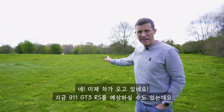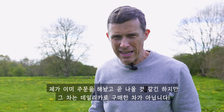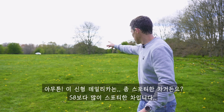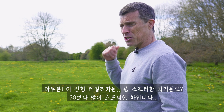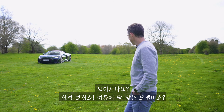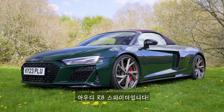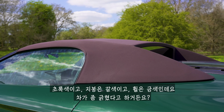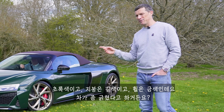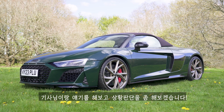Now you're probably expecting a 911 GT3 RS, a car that I have ordered and is on its way, but that's not going to be a daily driver. This daily driver though is still a sporty model, a lot more sporty than the S8. Look at this, just in time for the summer. An Audi R8 Spider in green with a brown roof and gold alloys, and apparently some damage on it. So let's have a little chat with the delivery driver to find out what's what.